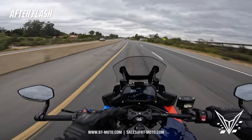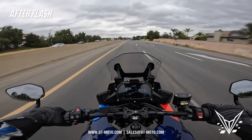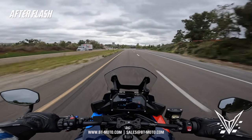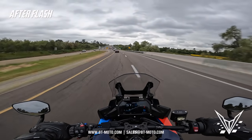We've got the full-time closed loop on here. The bike is constantly tuning itself. That's a BT Moto exclusive feature. We got the exhaust valve wide open for people that are running a completely stock system. This throttle is a lot more one-to-one now. Before it felt like it had a little latency in it, but it was still very good, but now it just feels a lot better. And that may be in part due to the de-restriction as well.